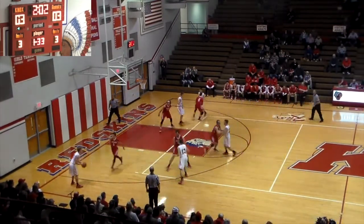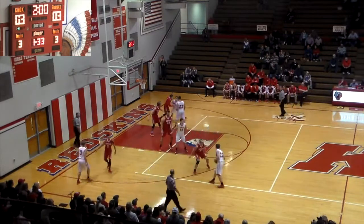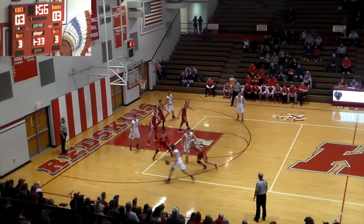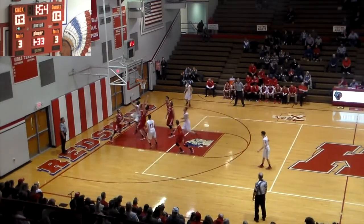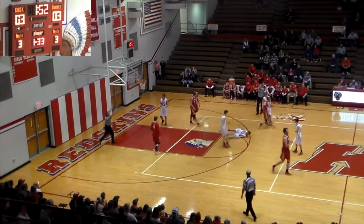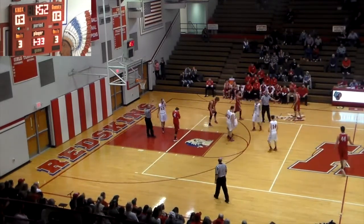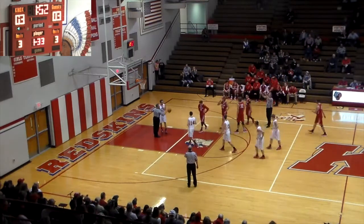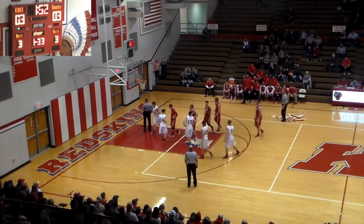Broker holding it up, shovels it off to Code. Now they reverse it to Prater. Into the corner to Binkley. Now back to Broker. Top of the circle it goes. Code tries to penetrate, gives it off to Broker, drives the hoop, puts it up, knocked away. A scramble for it. Two people have the ball. Held ball will be the call. Knocks ball out of bounds. Great hustle by Tucker and by Fletcher for Knox.